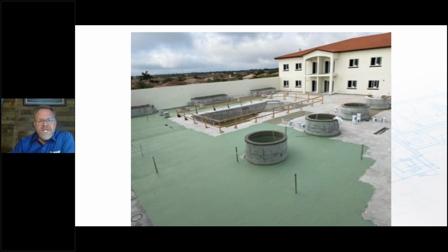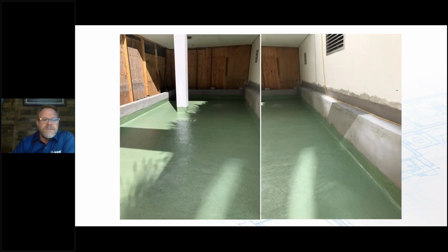This was a nice large plaza deck. This was a pool deck. Great product for pool decks, by the way, if you're going to be putting down tile or pavers or something like that. And then you can even see those large planters. They waterproof the inside of those with CR1. If you look closely, you'll see the green in there. And then what they'll do is they'll just fill those with dirt. And so it's a great product for waterproofing these types of rooftop planters.